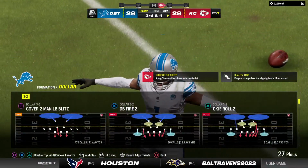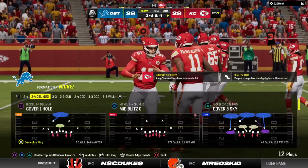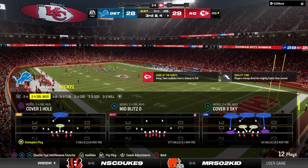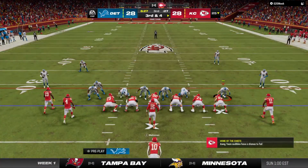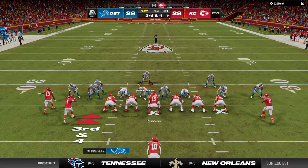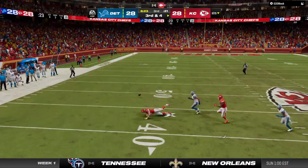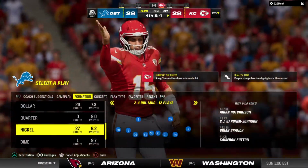A second down pass play there, but it's incomplete. Certainly looked like someone was very confident in his ability to fit that one in. I would say he was overconfident because there wasn't a whole lot of separation there. Had that one covered pretty well downfield and knocked it away. Now they face a 3rd down and 4 after that incompletion on second down. To throw, it's Mahomes. He had a man open, but he missed him, and it's incomplete.